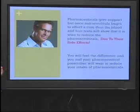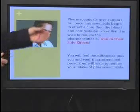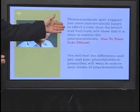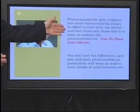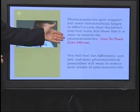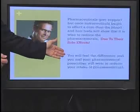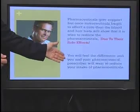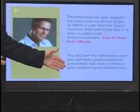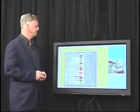Now, I'm going to repeat this again because the entire show is really centered around this philosophy. Pharmaceuticals give support, but once nutraceuticals begin to affect a cure, then the blood and hair tests will show that it is wise to reduce the pharmaceuticals due to their side effects. You will feel the difference, and you and your pharmaceutical prescriber will want to reduce your intake of pharmaceuticals. But there's no rush. This can take time.